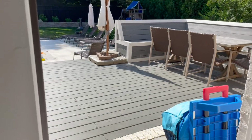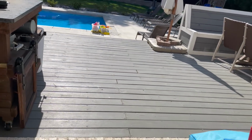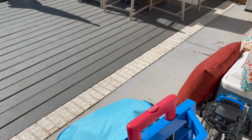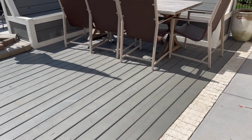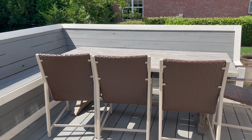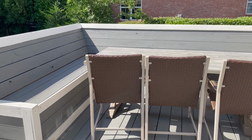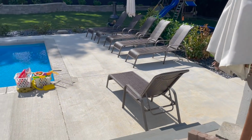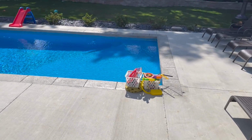And when we built the house, this deck was not here. It was just this little brick cement area. So during quarantine, Dan built this deck by himself, no plans, and built this awesome bench, and we got the table, and we've got this umbrella that goes over, and then this is the pool area.